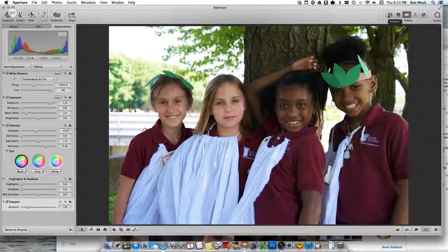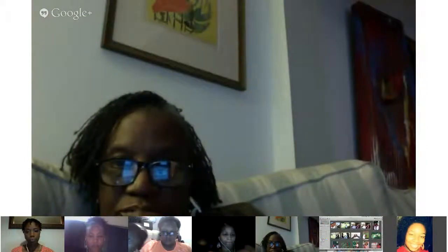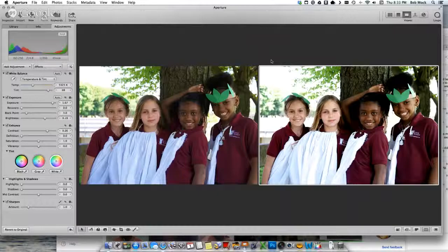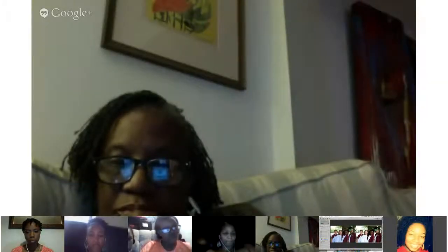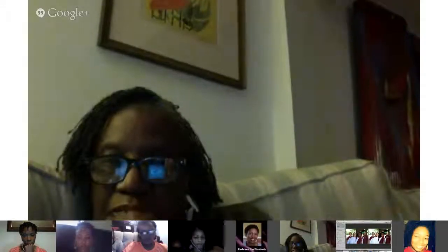So let me see. That's pretty close. So the one on the left and the one on the right, the one on the right is what I was trying to duplicate. It's pretty close. On the one on the right, I think my contrast is a little bit more. But the one on the left, you can see Asia's ponytail a little bit more into the crook of her arm. Any questions?